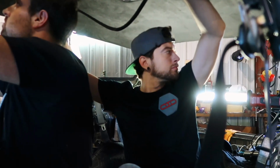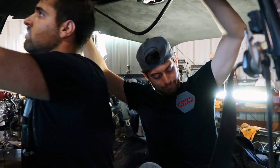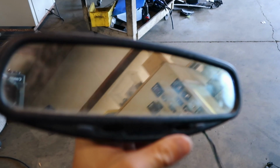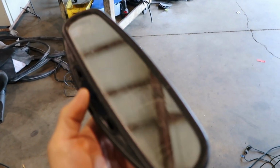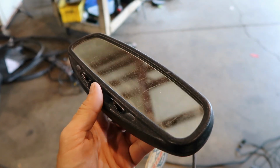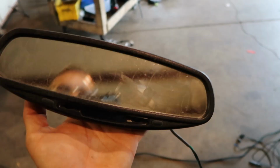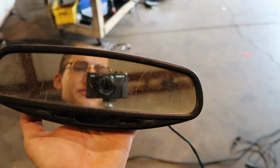Guys are killing it. Obviously, Eric from DID made all this. You see his nice shirt. Oh, yeah. Also, we were just showing you Ben's mirror. This is our mirror. That's not dirt on there. That's the actual lens. Look at that, all those little scratches. That's not coming off. It looks so bad. Why does that happen? The Benz have the same circular ring.